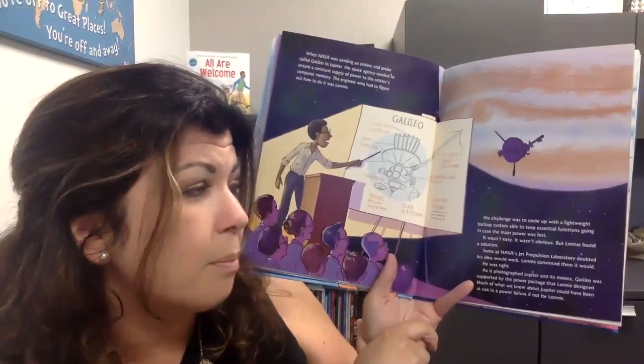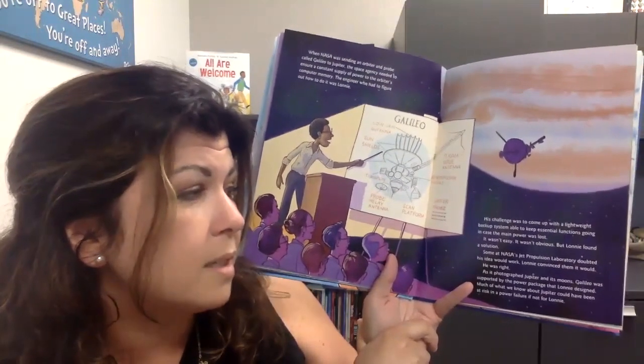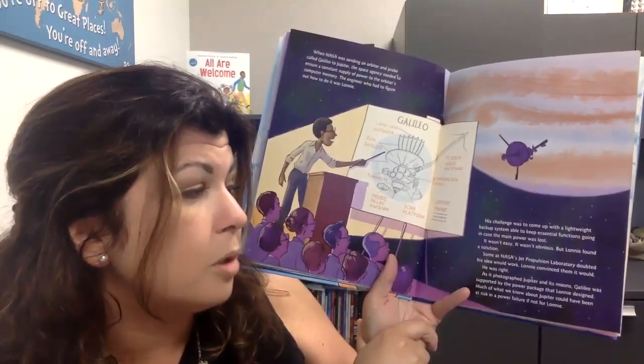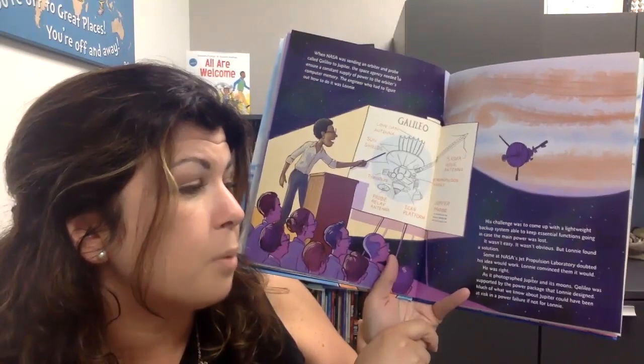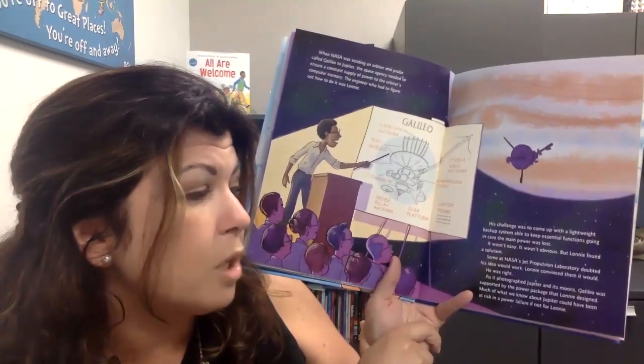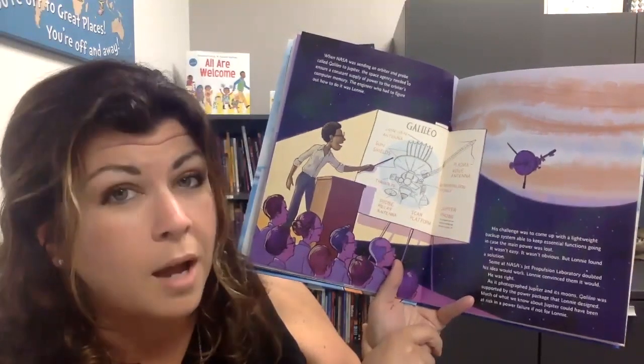Some at NASA's Jet Propulsion Laboratory doubted his idea would work. Lonnie convinced them it would. He was right. As it photographed Jupiter and its moons, Galileo was supported by the power package that Lonnie designed. Much of what we know about Jupiter could have been at risk in a power failure, if not for Lonnie.